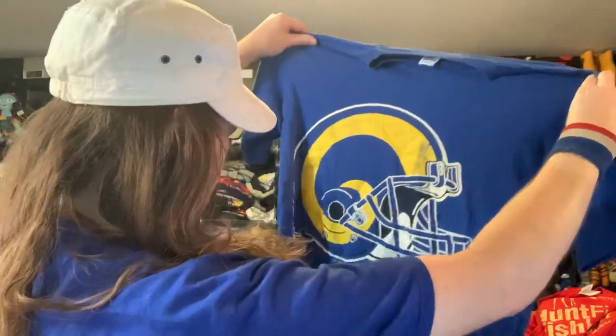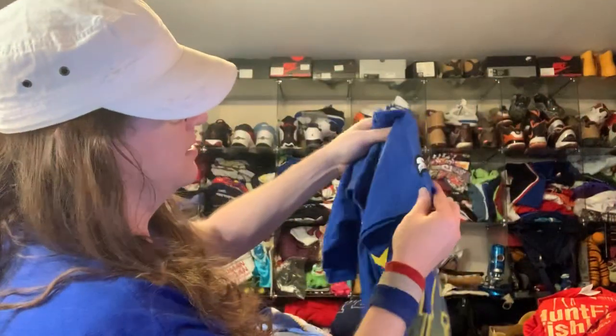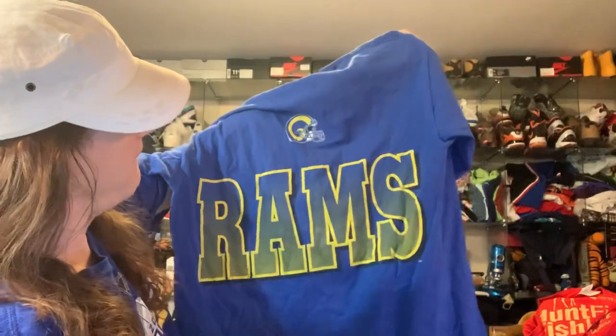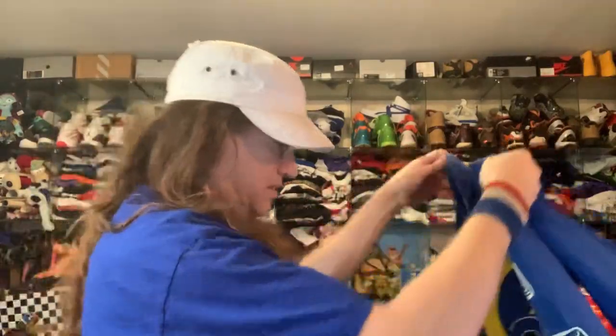Oh yeah, there we go. That's a nice vintage piece. 1995. Starter. Single stitch. And it's raining again. And the good thing, it doesn't say St. Louis. 95. When did Rams come to St. Louis? I don't even remember. I went to one game.